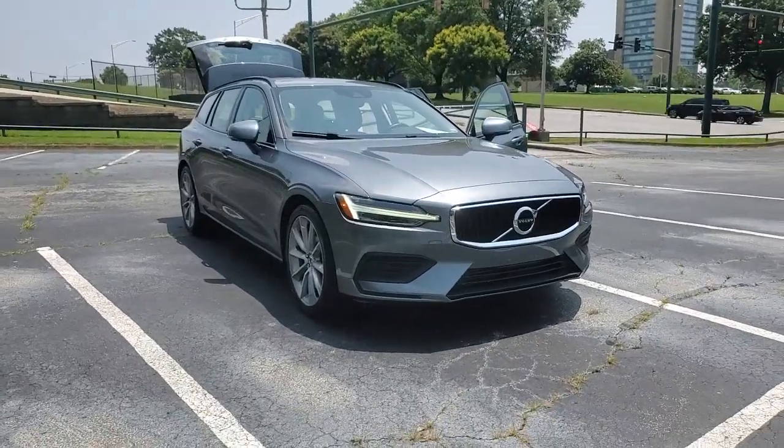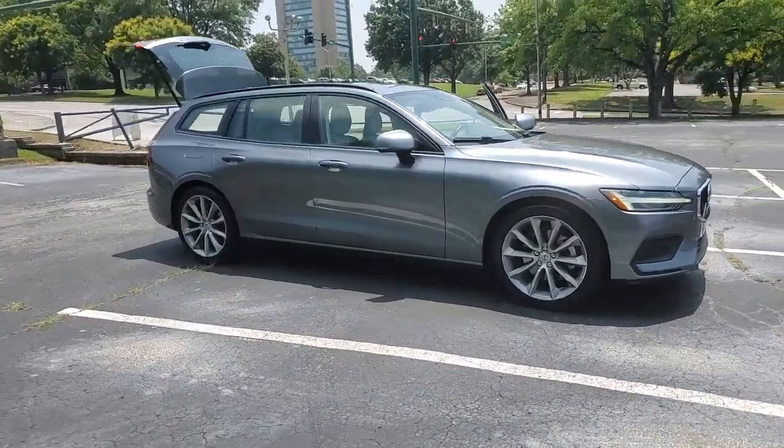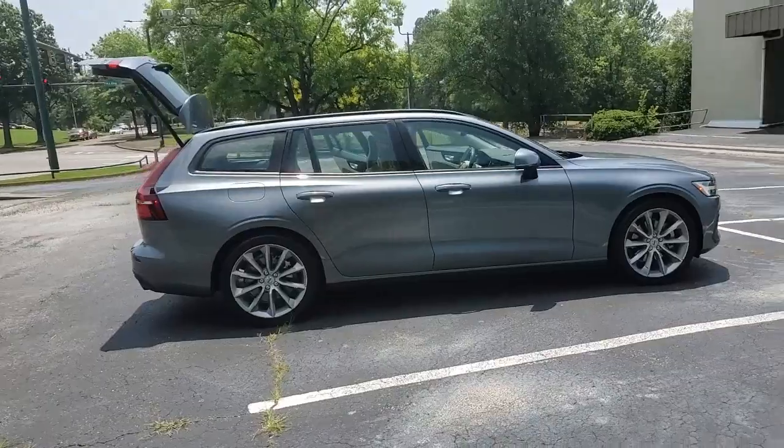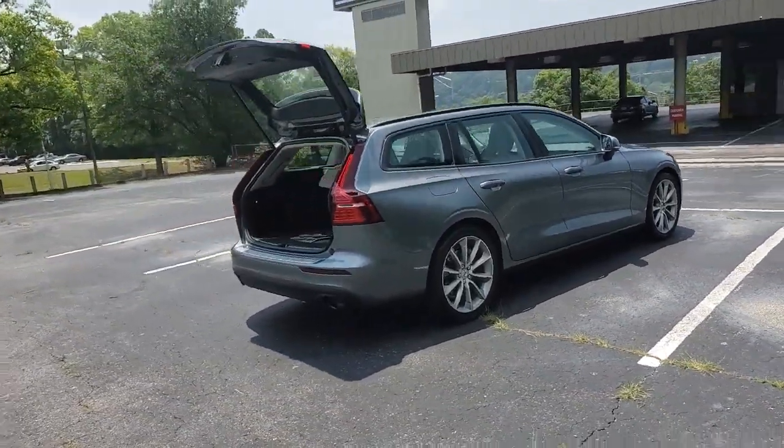Get acquainted with the 2020 Volvo V60. This vehicle is an outstanding buy with fewer than 40,000 miles on the odometer. Enjoy the delights of travel like never before in this elegantly styled V60.